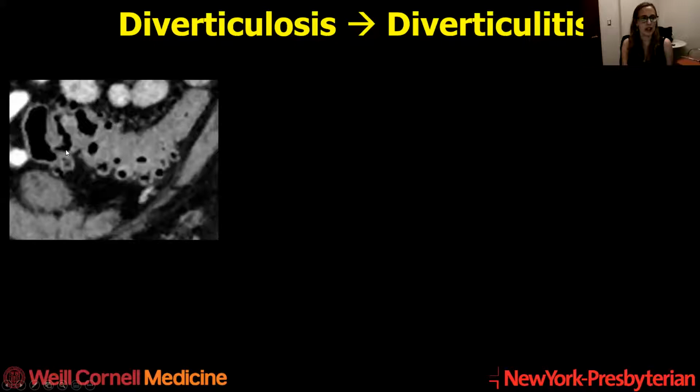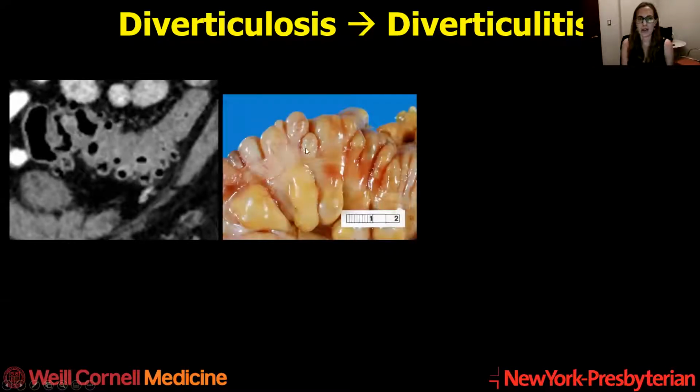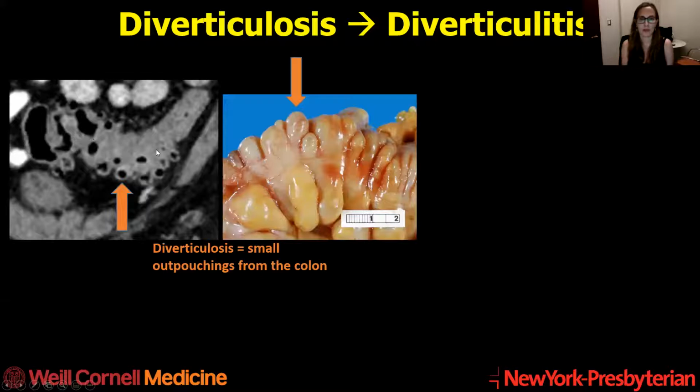So that's all these tiny little outpouchings coming off the bowel wall. And this is caused by intraluminal pressure. So we see it a lot more distally in the colon, but it can happen throughout the colon.